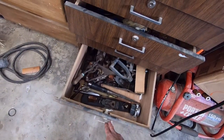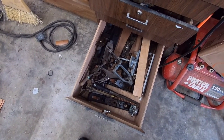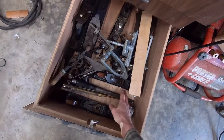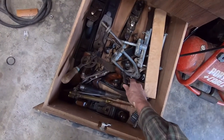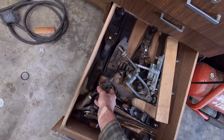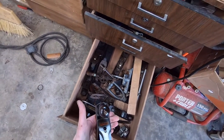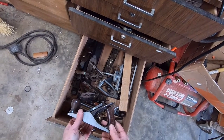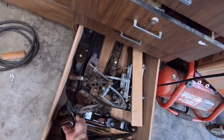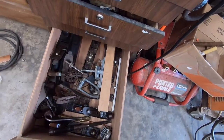Here's my woodworking stuff. So here's all my, well, not all my hand planes, but a lot of my hand planes. I got a low angle jack plane. Got this nice carriage maker's plane. Recently got this number 2 Bailey plane. I've never used it, but it's sort of cute. There's my mortising attachment I keep in here as well.